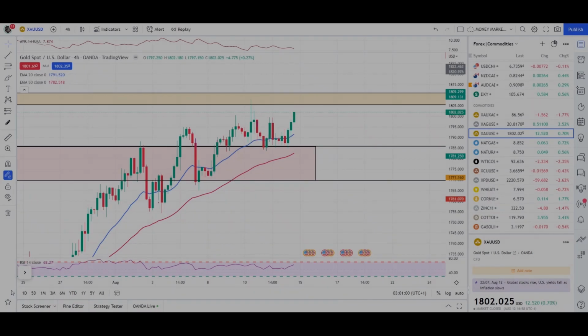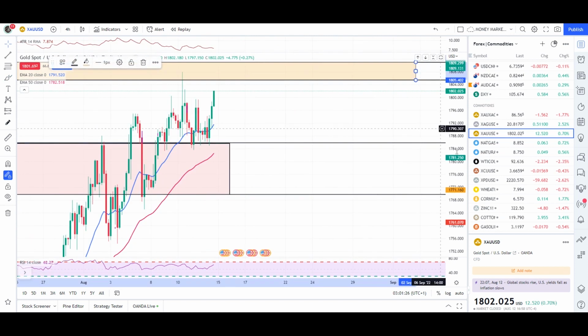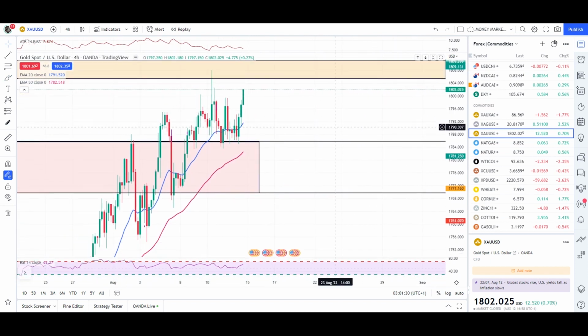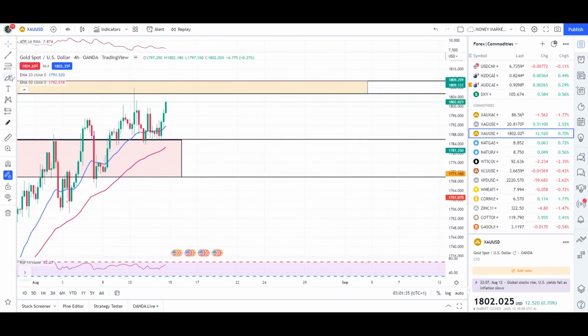So, okay, great. Now as you can see, I'm expecting a push up again. If we have a push up, something like this, then we can expect a nice engulfing candle here to take sell trades. Now, as you can see, this zone, 1805.40 goes up to 1811. This is a minor zone that can be broken easily. Again, that's not a major area of value.